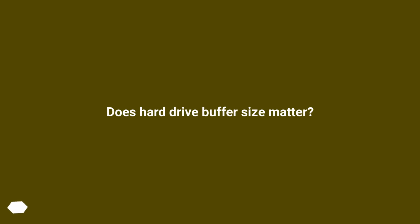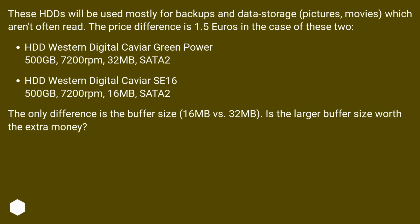Does hard drive buffer size matter? These HDDs will be used mostly for backups and data storage, pictures, movies, which aren't often read. The price difference is €1.5 in the case of these two.